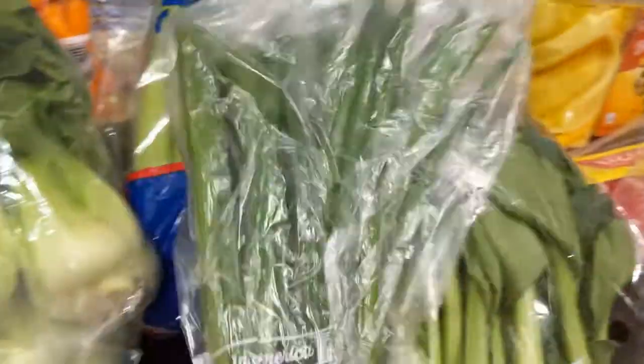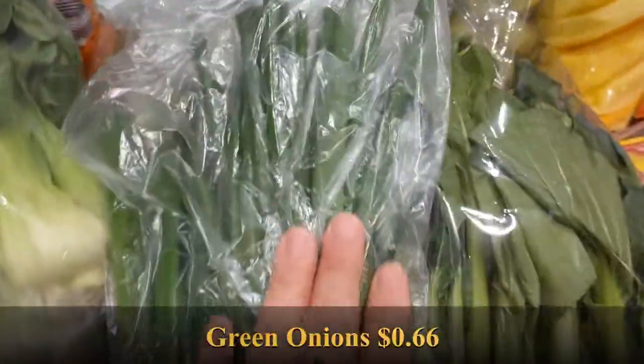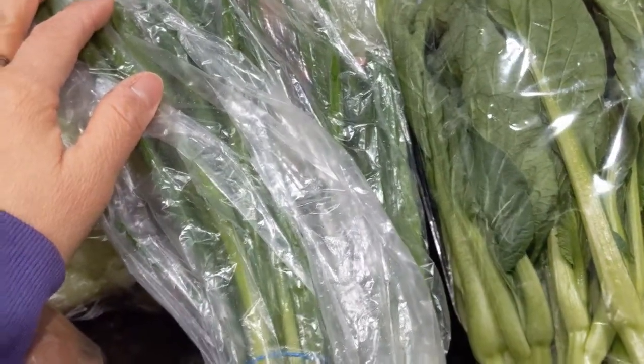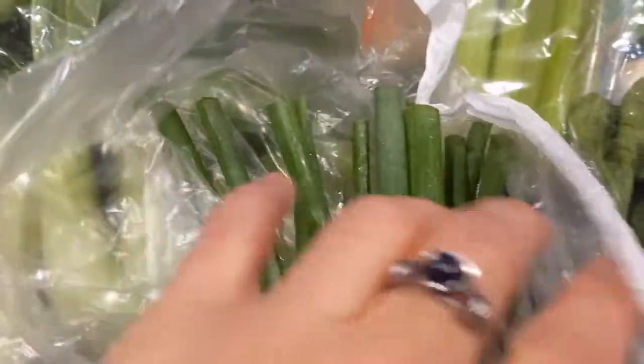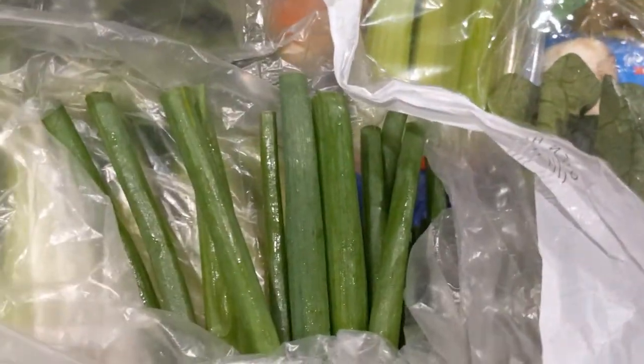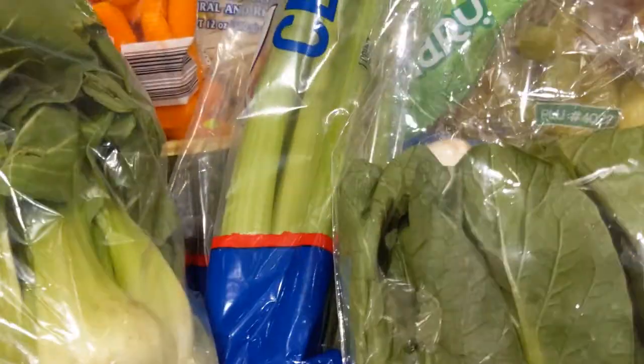And then here I have some green onions. Now, H Mart sells green onions, usually not as cheap as Aldi, but it tends to be fresher. So, I was looking at the green onions at Aldi because that was my first stop, and they were looking kind of limp and brown, and these are just nice and crisp. And to make it better, it was on sale at H Mart. It was like 7 for 99 cents or something incredibly cheap.